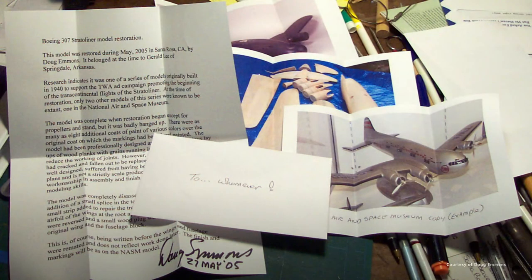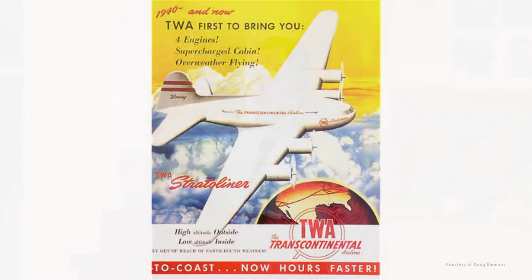Now, one of the things I like to do when I'm restoring a model, if there's anything that I can hollow out in the model that I'm restoring, I do, and I put a whole history of the restoration and of the airplane inside the fuselage. So all of this is inside the fuselage of the model I restored. But guess what you get to do before you get to this? You get to tear that fuselage apart again. So I'm wondering if anybody will ever see this.